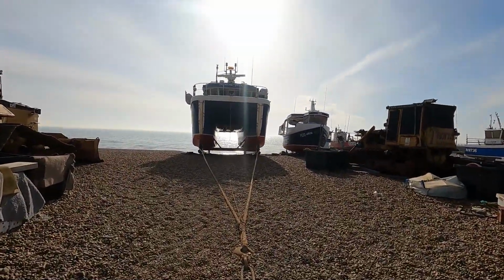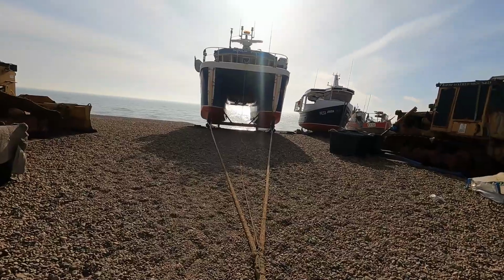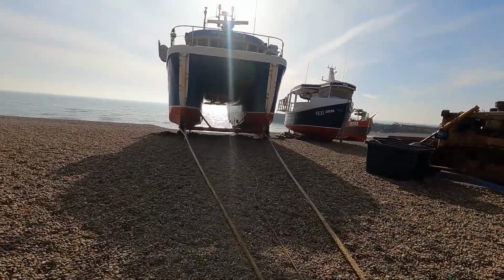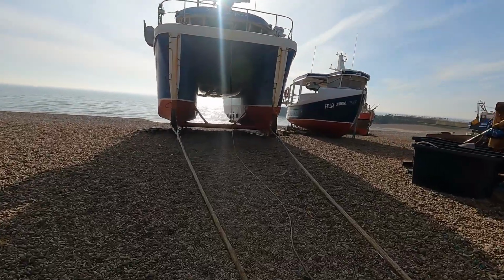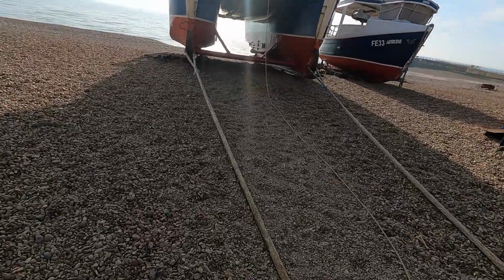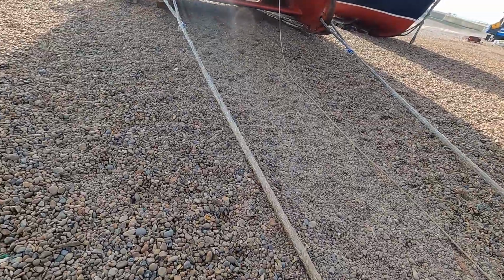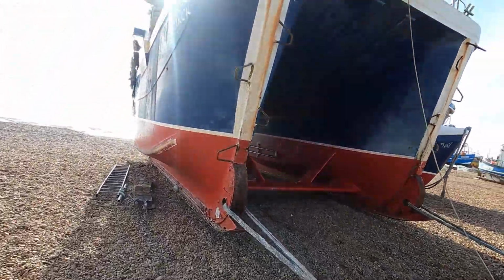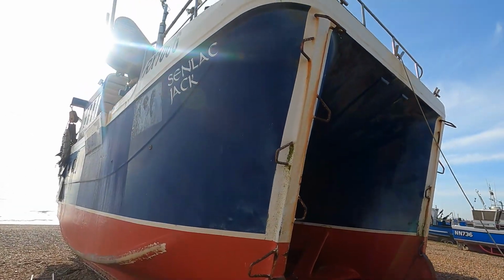Whoa, look at the size of that boat. Double hulled, I think that's what they call a catamaran, as you can tell. I'm no sailor. Let's go have a look. We've got these big ropes to winch this up from the sea, right over the beach. This is called Senlac Jack.